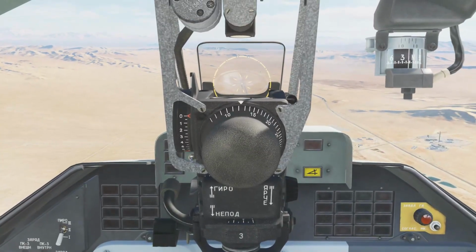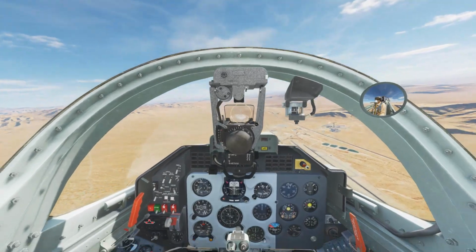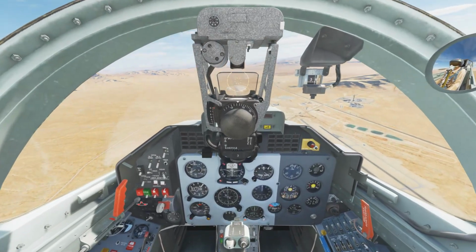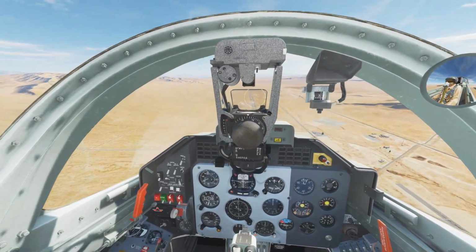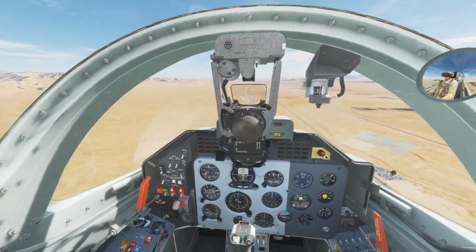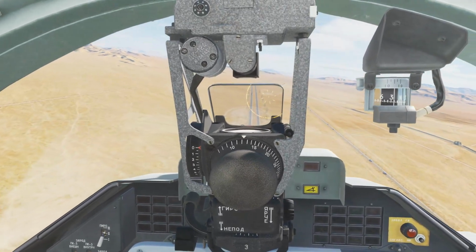Alright, now for a practical test. Let's take out a convoy. The convoy is protected by a... sorry about my TrackIR fussing out today. I don't have it mounted properly. I've got a bunch of trucks protected by a Striker with a 50 cal mount. Should be a pretty quick operation here.